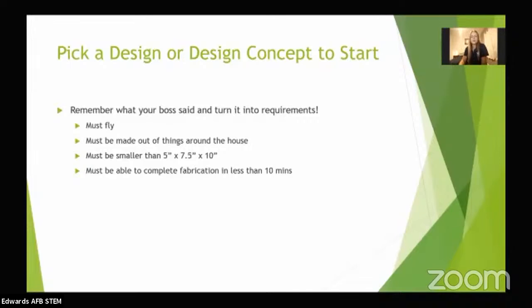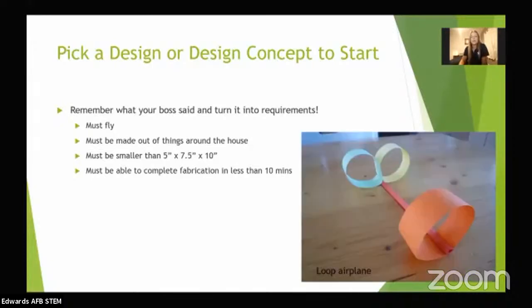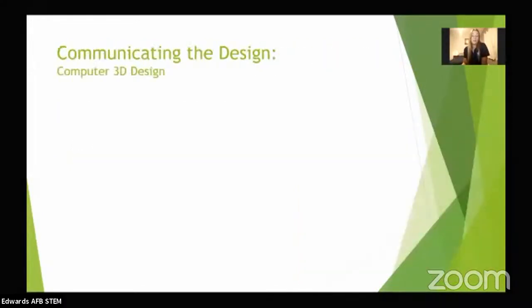And we must be able to complete fabrication in less than 10 minutes because I only got 30 minutes right now, and I have to sit through these slides first and learn all these cool things. So 10 minutes seems just about right. So you think back to the previous slide and you go, what on there fits these things? What could I start with? This loop airplane. I think I could build that. Looks like it's the right size. We'll start with that, at least for now.